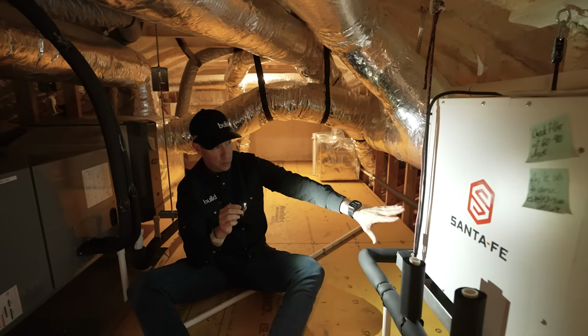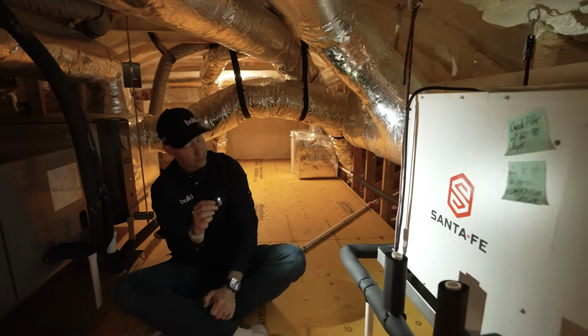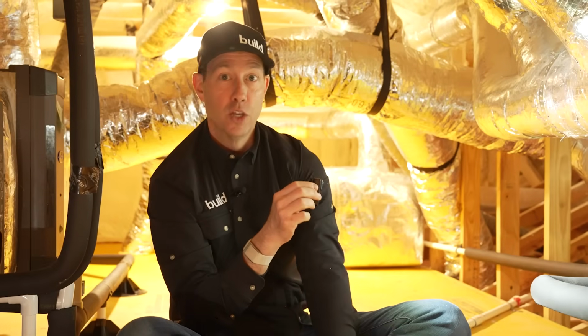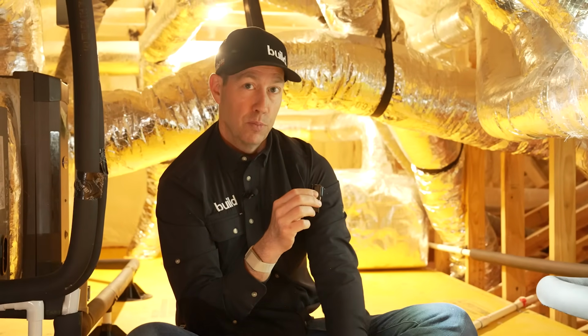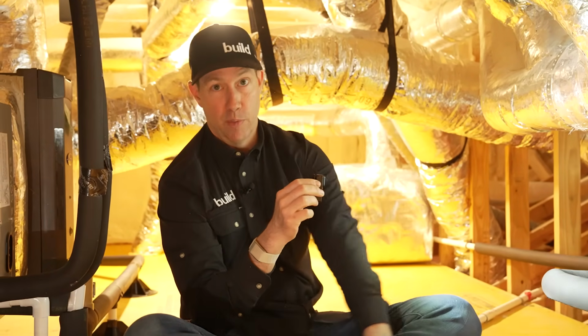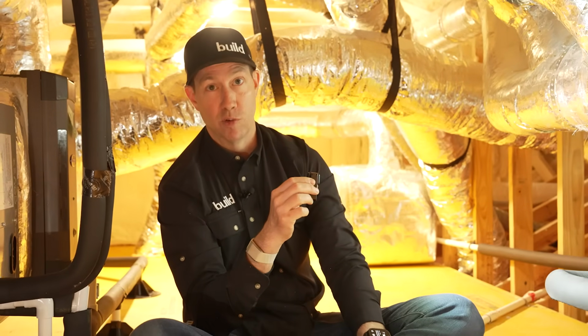The other thing I want to mention specifically about dehumidifiers is they're going to tell you that this 120H goes up to a certain square footage house, but don't forget that it's really nice to have a little extra capacity, especially if you're in the hot, humid South.